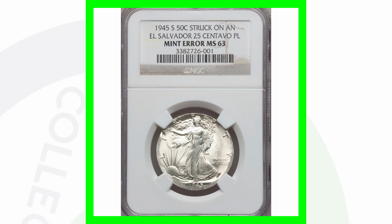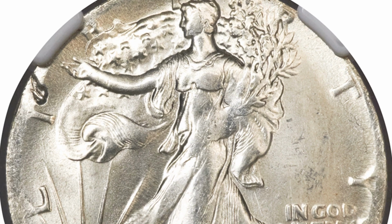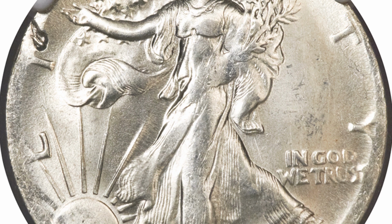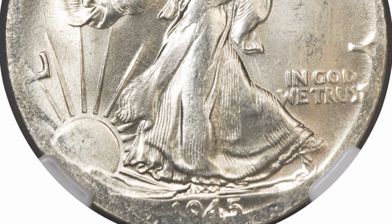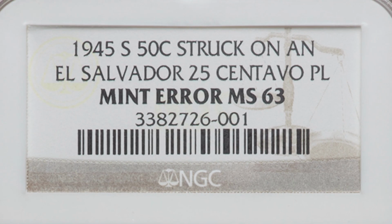Now, here is a 1945 S mint mark Walking Liberty silver half dollar coin. Now, there's a lot of 1945 silver half dollars out there that are going to be pretty common, in circulated condition. Some of them are not really worth too much more, again, than their silver value. But in this case, this is super rare because it's not only in pretty good condition, it was actually struck on an El Salvador 25 centavo planchet.